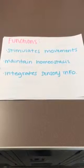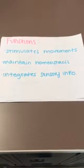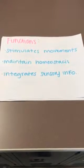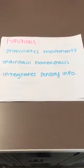Your brain stimulates your muscles to move and contract. Your brain coordinates all bodily functions based off sensory images coming in from the outside environment. The brain controls basic drives to maintain homeostasis, such as hunger and sleep drive. For example, your body needs to replenish itself with food, so your brain tells you you're hungry. You eat, and homeostasis is restored.